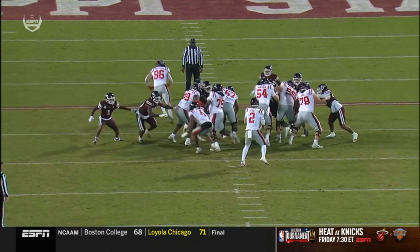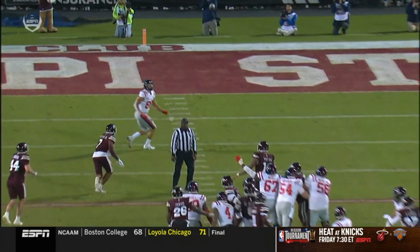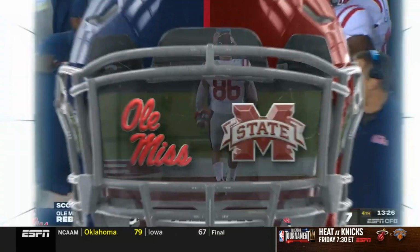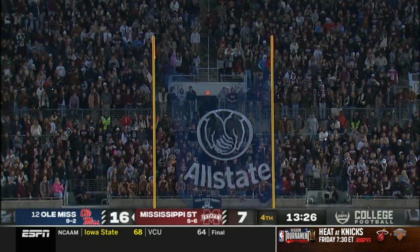Whitey there to help. Sean Preston, the only safety back, bites on the run. Everybody up close thinking it's going to be a short yardage handoff. And the point after is good.